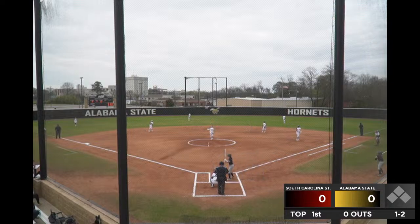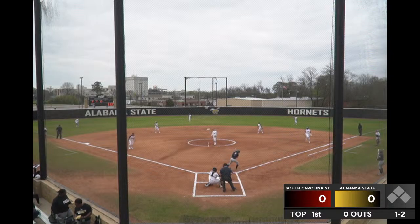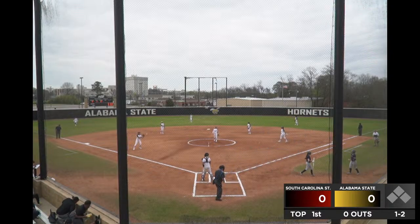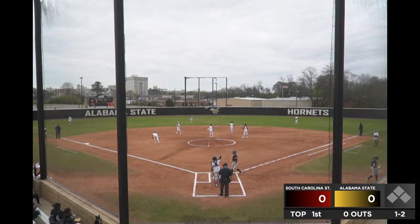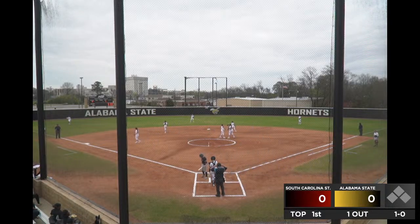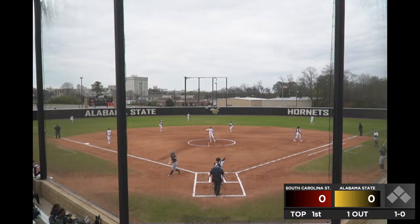Top of the first inning here in Montgomery, count 1-2. And the 1-2 pitch is called strike. Three strikes and Madison Boyd is out. That'll be 1 out. Up to bat for South Carolina State next is Jade Hendricks.